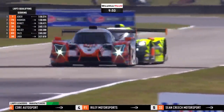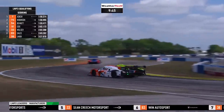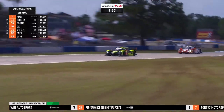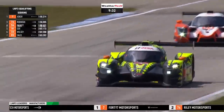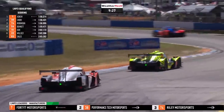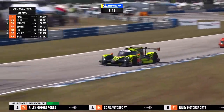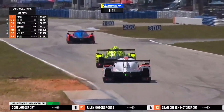He's got about three quarters of a second on the field. Gar Robinson in second place from John Bennett in third, another half a second further back. So big gaps here, but to be fair, Oliver Askew is somewhat more experienced than the people I've just mentioned. I'd expect Rasmus Lind to be a little bit closer. In fact, as I say that, he goes up into second place with the Ligier for Performance Tech, 0.2 of a second away from that 1:58.2, but with time still to come in this one and done qualifying session for LMP3.